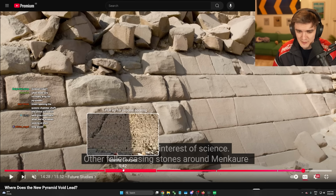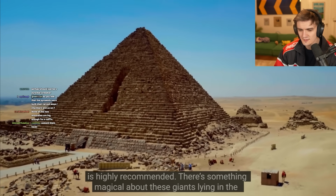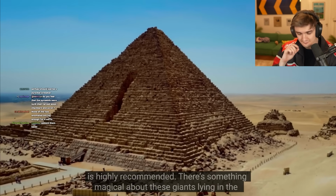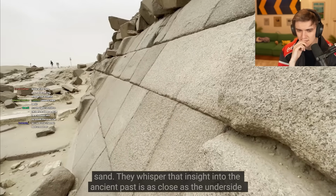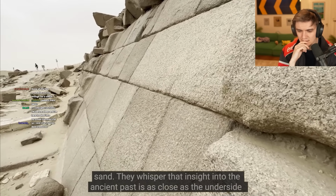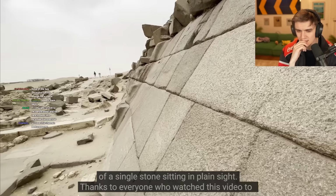Sounds credible, sounds promising. If you ever visit Giza, wandering among them is highly recommended. There's something magical about these giants lying in the sand. They whisper that insight into the ancient past is as close as the underside of a single stone sitting in plain sight.